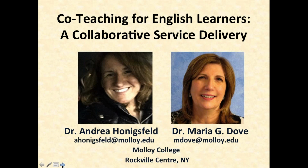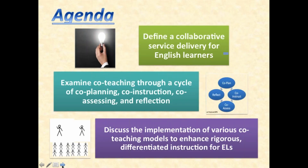Enjoy our presentation on Co-Teaching for English Learners, a collaborative service delivery. So our agenda for this presentation is to define a collaborative service delivery for English learners. We are going to also examine co-teaching through a cycle of co-planning, co-instruction, co-assessing, and reflection practices. And we're going to discuss the implementation of various co-teaching models, ways to configure classrooms to enhance rigorous differentiated instruction for English learners.